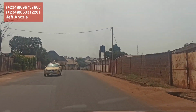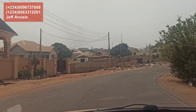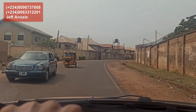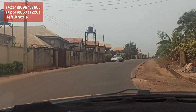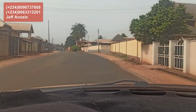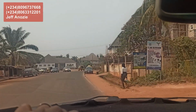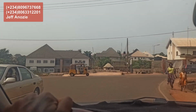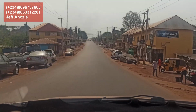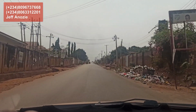So we are cutting off Damija Junction. We're connecting Trans Ekulu phase 6 through this road. This is like a bypass to cut off Damija Junction. Okay, I like the serenity that Trans Ekulu has. Trans Ekulu has this feel of a quote big men area, you know, and it's quite cool and serene most of the time. Cool and serene, and that is part of why New GRA and phase 6 extension is commanding so much attention. So we've cut off Damija and we're heading towards phase 6 right here in Trans Ekulu.